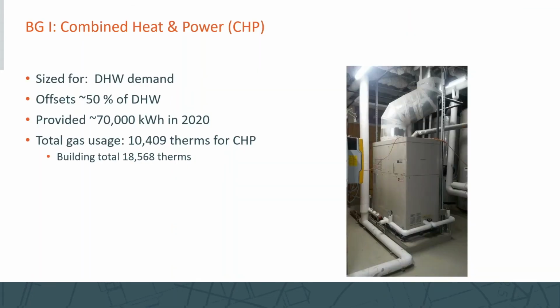And so just to give you a little input on that, the cogen plant, the CHP, was designed for the domestic hot water demand. About 50% of the domestic hot water is offset by the combined heat and power plant. It provides about 70,000 kilowatt hours. It did in 2020. And then the total gas use for it was approximately 10,500 therms.